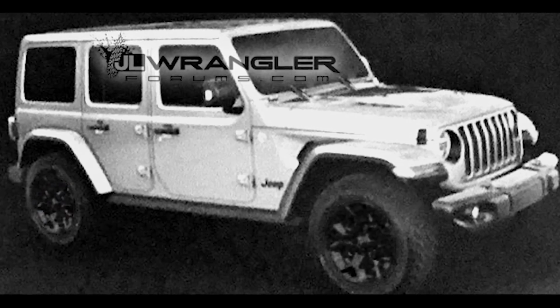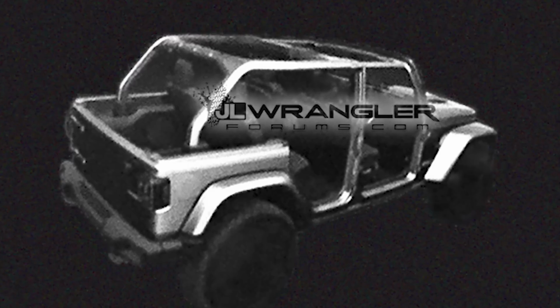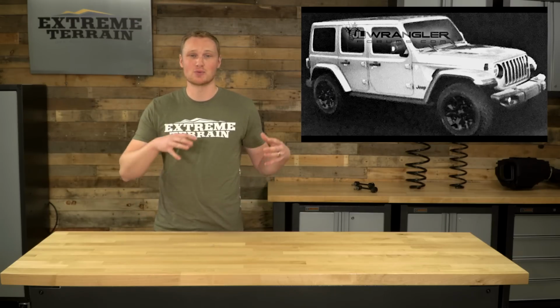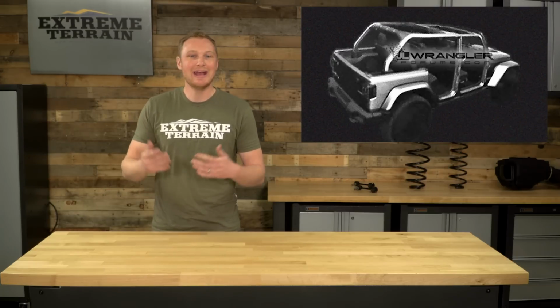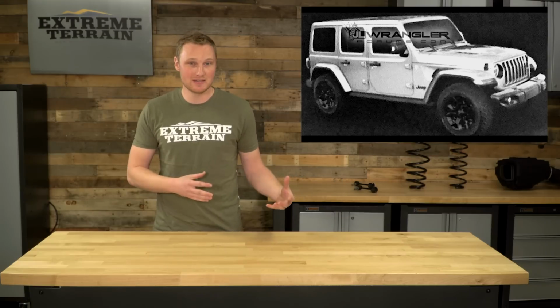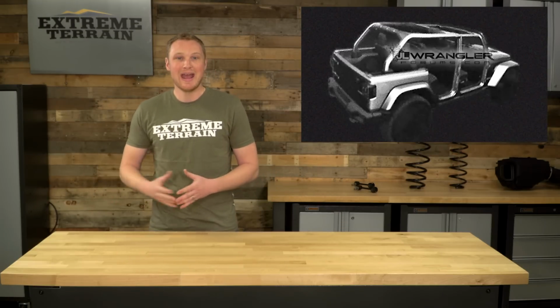Today we're going to talk about the latest leaked photos of the 2018 JL Rubicon. These are going to be the first real pictures that we've seen that aren't just spy shots that have camo on them, and even though the pictures are a little bit grainy, they do confirm some things that we knew from some other leaked pictures and give us a better idea of what the new Jeep is going to look like.